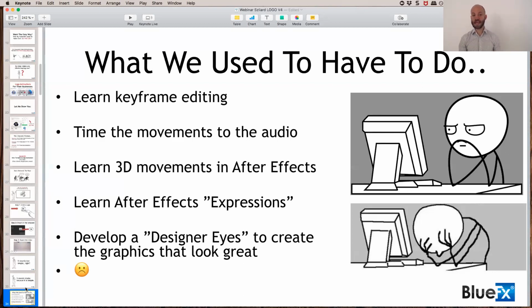But this is what we had to do in the past to make good looking logo animations. And last, but not least, the hardest thing to learn was to develop something called the designer's eye. So basically that you have the ability to create graphics that look amazing. You have the ability to match shapes, forms, and colors and make it look amazing, right? This is an ability that, I think to some extent, we are born with. Some people have it, some people don't. I don't have it. I'm not a good designer, actually. I don't have the designer side, and it's really, really hard to develop. So this is what we had to do in the past to make good looking logo animations.